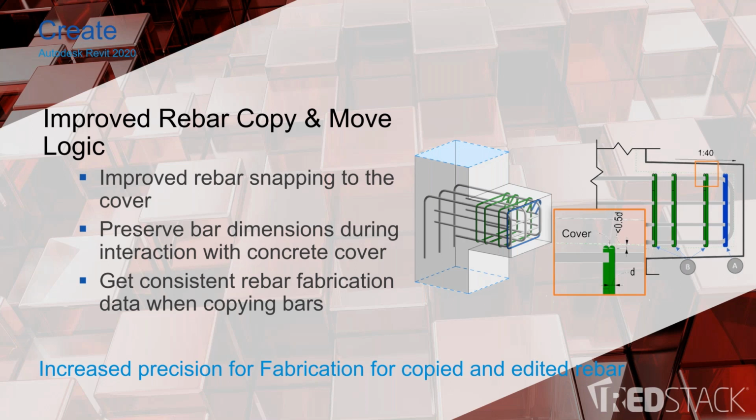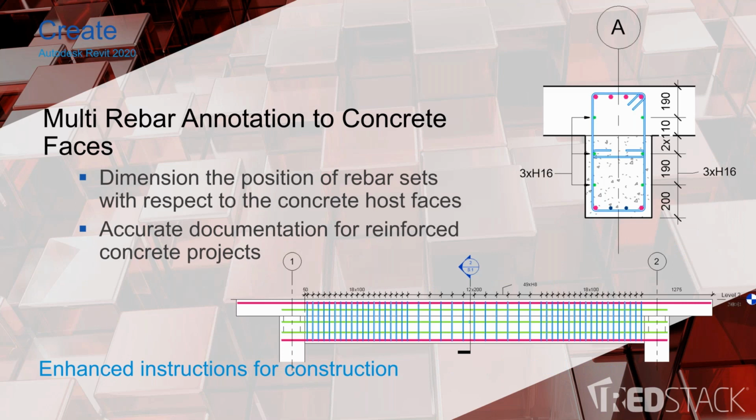So multi-rebar annotations can also now be used to dimension the position of those rebar sets with respect to the concrete host faces. The tag inside that annotation only extracts information from the rebar reference. And to use these annotations, there must be at least 2 rebar references, or one rebar and one regular one in the selection there. So again, if it's something that's been a bit of a gripe and something that you've wanted on a Revit wish list, then have a look at it in Revit 2020.